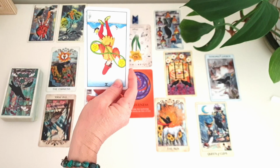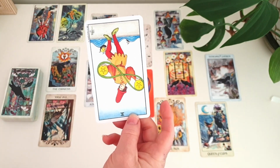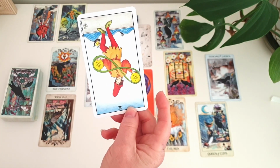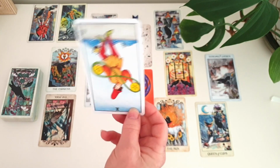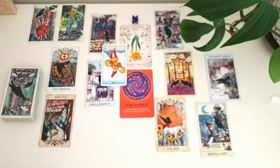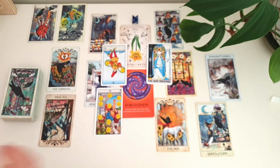Okay, so here we have the Two of Pentacles. So the Two of Pentacles in the reverse can be you making a decision, but to me feels more like you let your self-esteem get in the way. So you're letting your self-esteem get in the way of you solving the problem. So you don't want to appear as if you're wrong. You don't want to appear as if you might have been a party to this, or that there's part of you that is still hanging on to it.